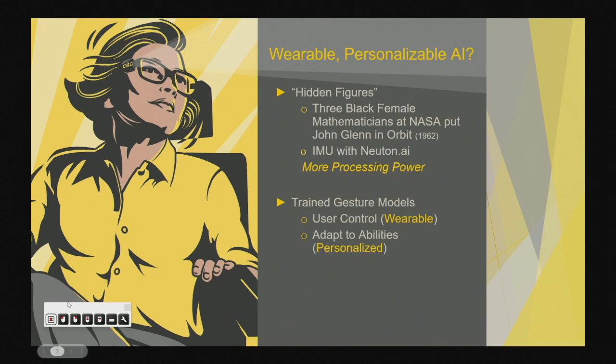When we talk about trained gesture models, there's the idea of having a generally trained model that people would have to be able to execute the gestures, and by gestures, I mean simple nods, head tilts, shakes, things like that, not big and pronounced. Could be other body parts.